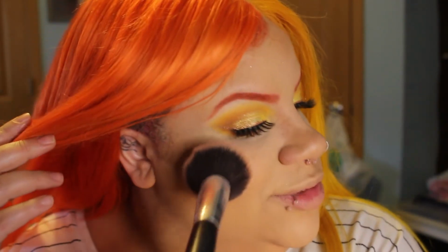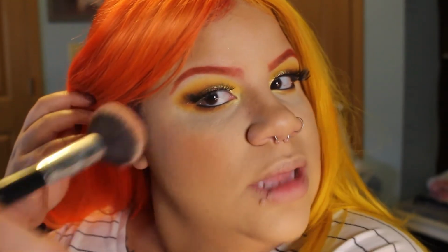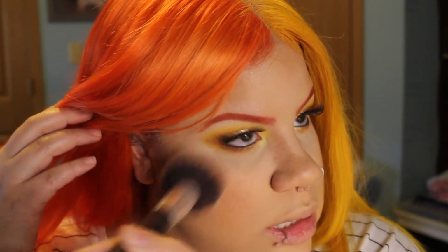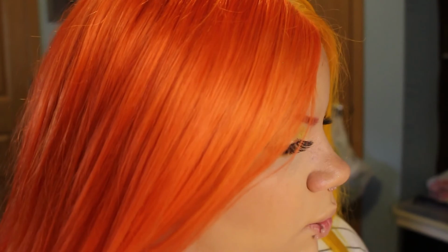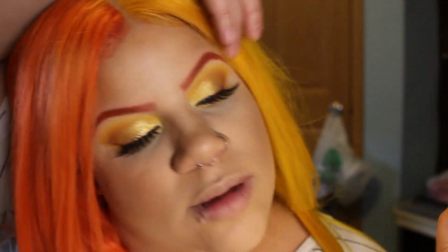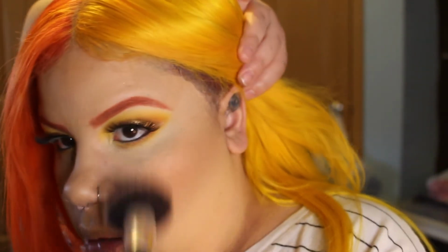So let's just go with this blush and see. Ooh, I like it. I like it. Do we like that? I kind of already had some leftover blush on here, but nothing too crazy. But I actually quite like that. Let's see if it looks the same on the other side. Very powdery though, I will say that. Oh no, that's the color.